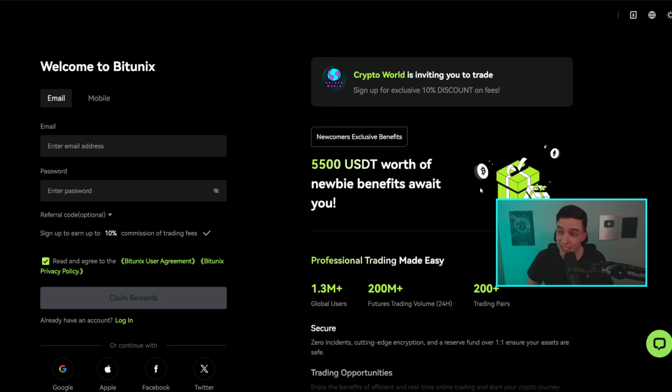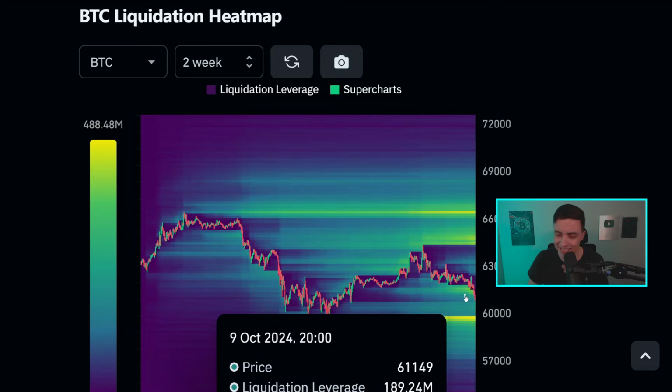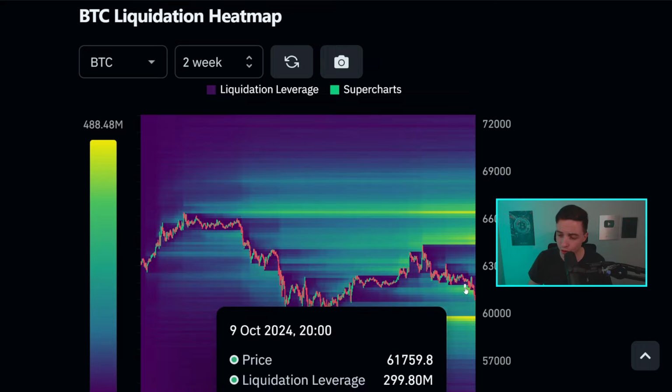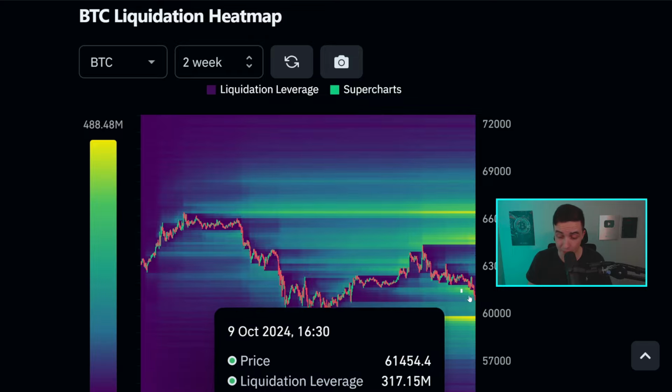But with that being said, taking a look at the Bitcoin liquidation heat map over the last 1 day, we've now taken out a bit of short-term liquidity to the downside, which was sitting in between around 61.3K to 61.7K, give or take. So those positions have now been wiped out.